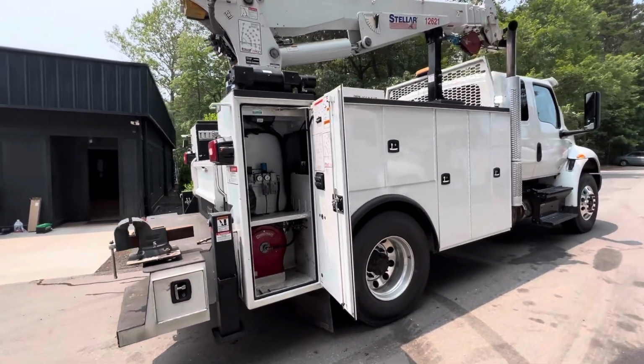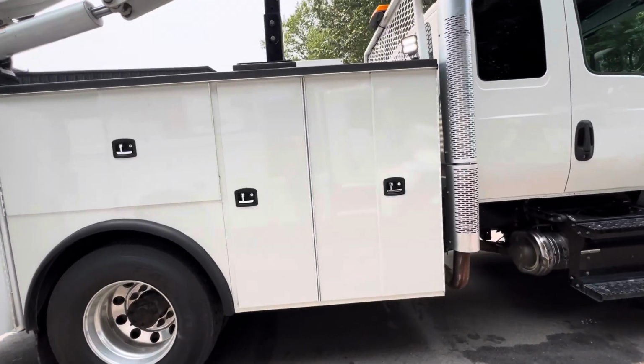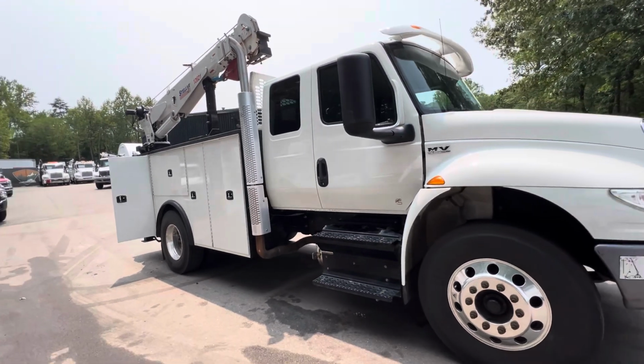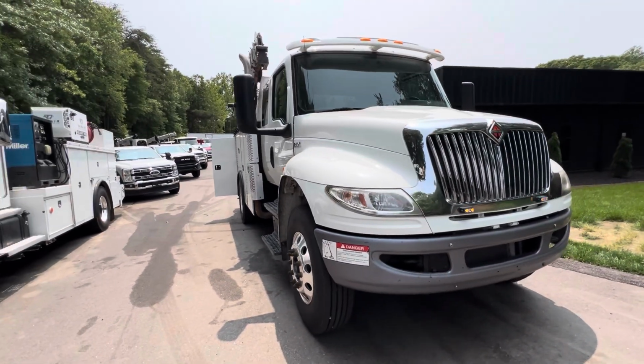That about wraps up this demo video. Once again, it's a 2019 International, under 160,000 miles, a little over 5,700 hours with a 12,000 pound crane, 21-foot two-stage hydraulic extension, 11-foot service body. Really nicely equipped truck, air ride rear, Cummins powered.